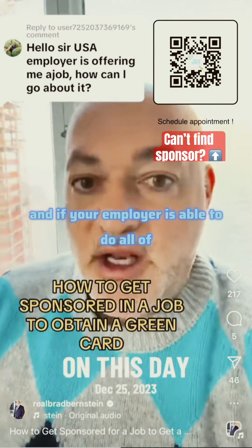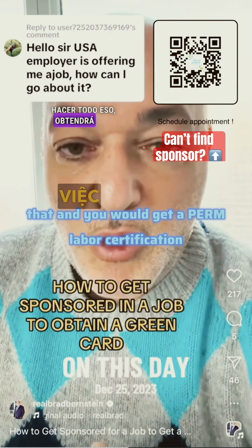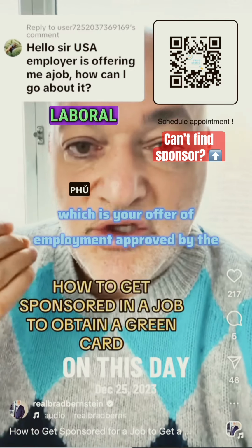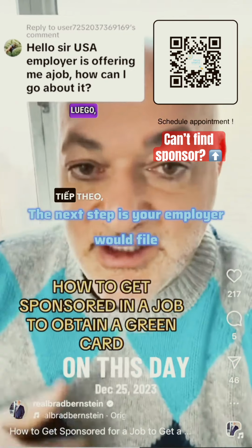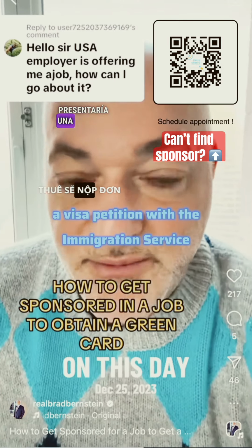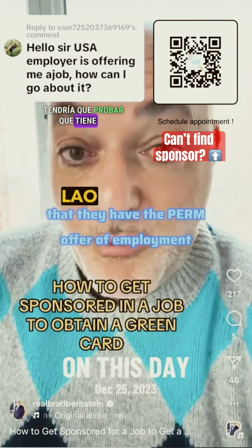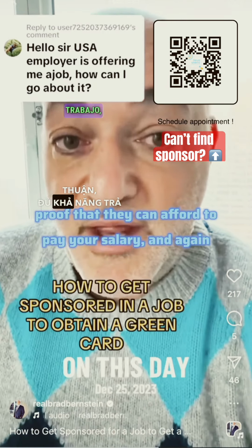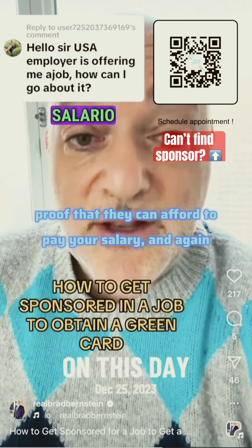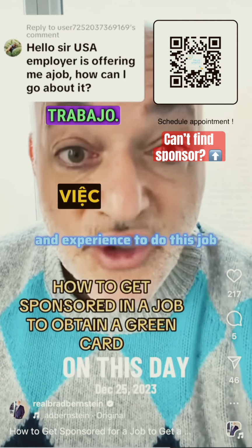And if your employer is able to do all of that, you would get a PERM labor certification, which is your offer of employment approved by the U.S. government. The next step is your employer would file a visa petition with the Immigration Service, where they would have to prove that they have the PERM offer of employment approved by the Labor Department, proof that they can afford to pay your salary, and again, show that you have the skills and experience to do this job.